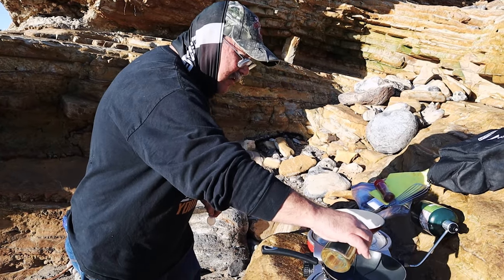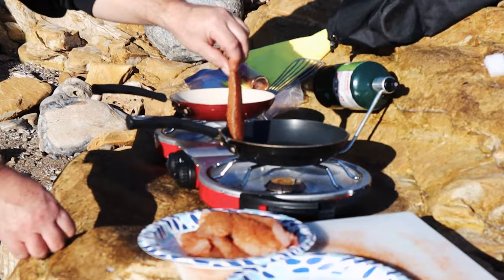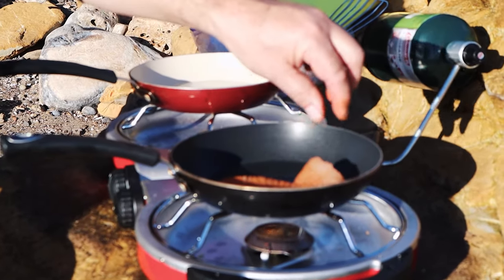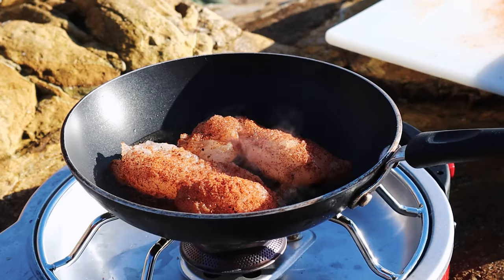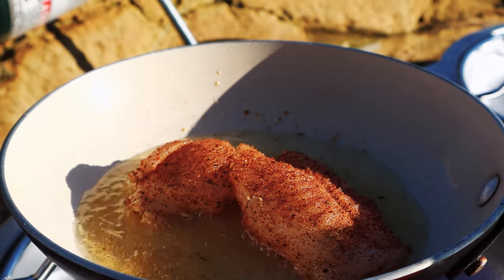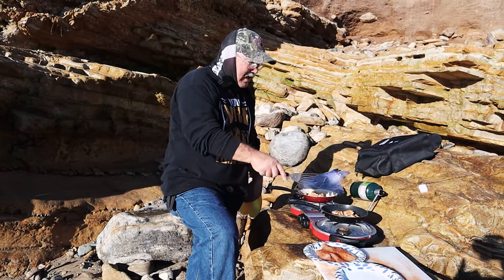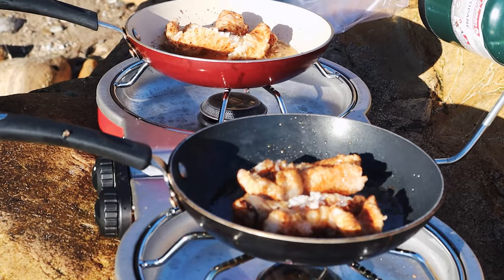Just a little bit of canola oil. You don't want a lot, just a little bit. Let's drop them in. We'll give it about a minute on each side and turn it over. Look how it's fresh fish, so it just curls up.